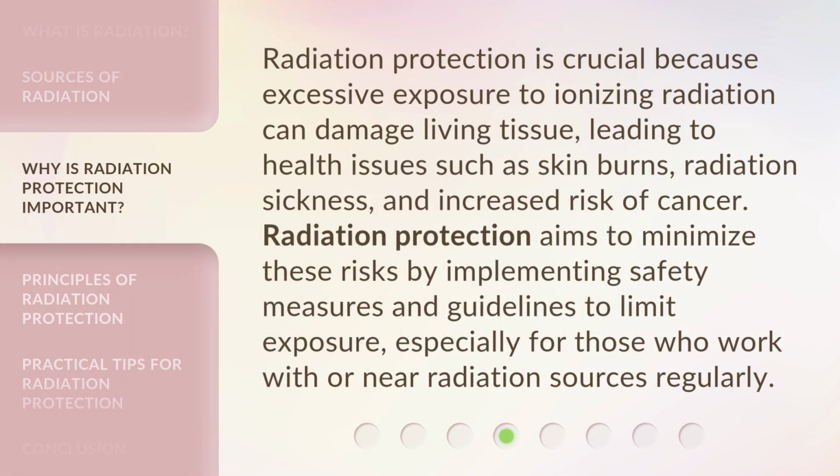Radiation protection is crucial because excessive exposure to ionizing radiation can damage living tissue, leading to health issues such as skin burns, radiation sickness, and increased risk of cancer. Radiation protection aims to minimize these risks by implementing safety measures and guidelines to limit exposure, especially for those who work with or near radiation sources regularly.